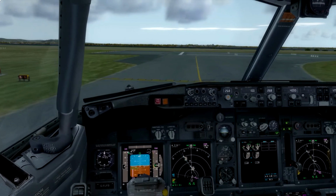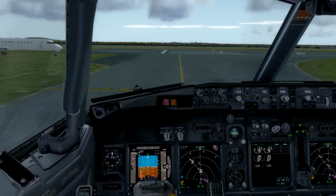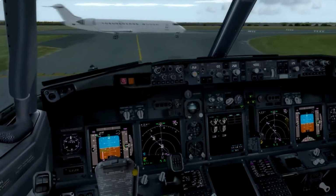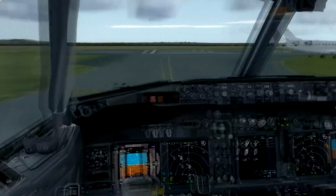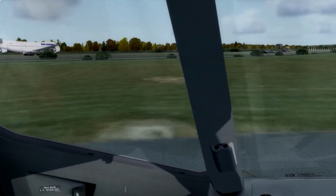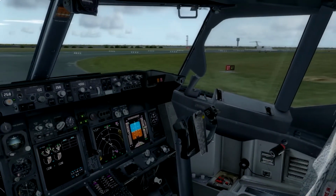So we'll come to a stop right around here, and we can turn off the taxi light for now. And wait for the other two. Joys of being a pilot, waiting in line. Hurry up and wait. Set the parking brake. There goes the RJ, not quite sure what company.